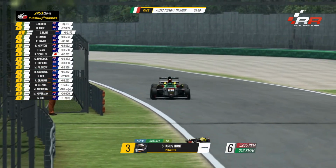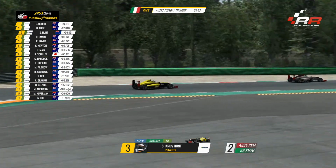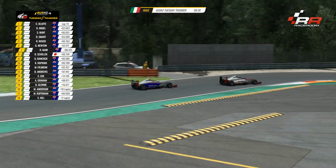Shards is starting to put the pressure on Angel now, so we head up to the other end of the track again. 14 laps down. It's been a good battle throughout this for a number of races.